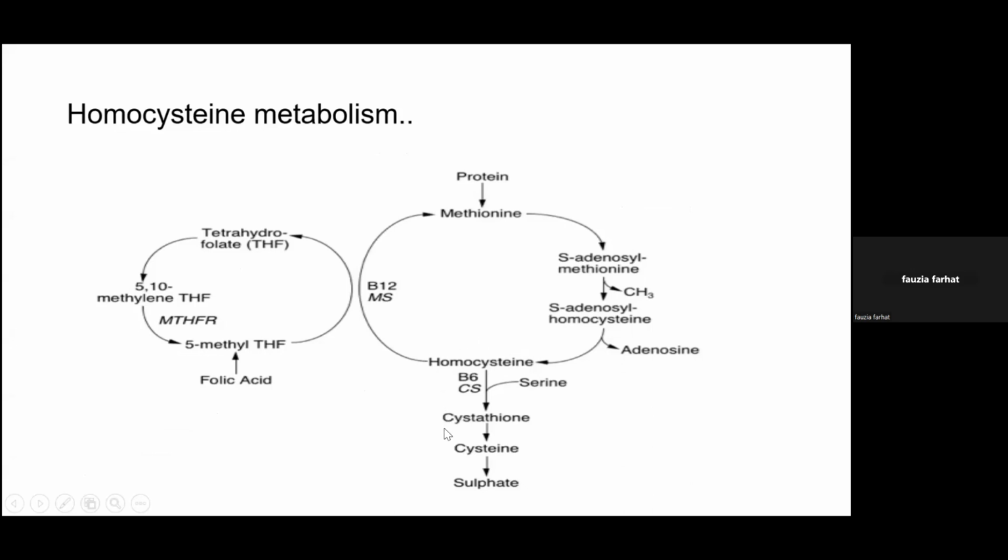It can either convert it to cystathionine in the presence of the enzyme cystathionine beta synthetase and the cofactor pyridoxine, or it can get back-converted into methionine in the presence of the methionine synthetase enzyme. Vitamin B12 as well as 5-methyl tetrahydrofolate act as cofactors for methionine synthetase. However, 5-methyl tetrahydrofolate is generated from 5,10-methylene tetrahydrofolate in the presence of the methylene tetrahydrofolate reductase enzyme.